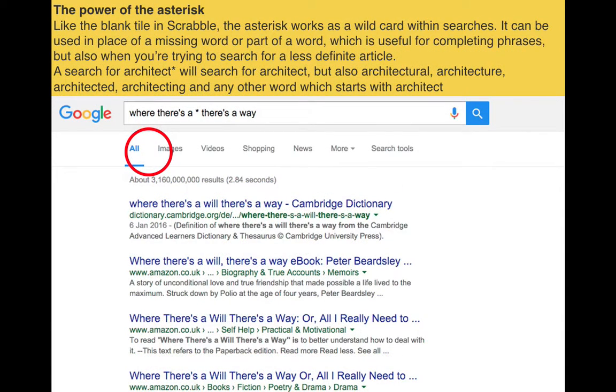The power of an asterisk. It's a wild card. So it's like the Joker in the deck, okay? If you put an asterisk, it's going to say, make this be a wild card for what's there, just like the blank tile in Scrabble. I like that description. Search for architect with an asterisk would cover architectural, architects, architecting, if there's such a word, so you can use the wild card as all you want. It tries to do it if it can for you.